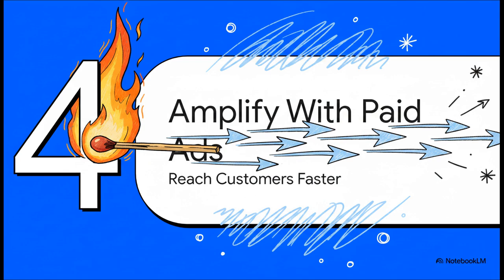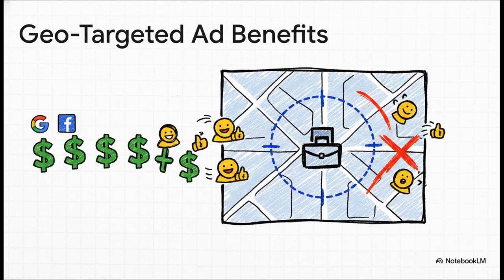Okay, once that organic foundation is rock solid, it's time to pour some gasoline on the fire. And that's where paid ads come in. They are the accelerator. They let you reach more of the right customers way faster than organic efforts ever could on their own. The real beauty of paid ads, especially on platforms like Google and Facebook, is just how precise you can be. You can choose to show your ads only to people in a specific city or a certain neighborhood, or even just within a few miles of your business. This means you stop wasting money on clicks from people who are outside your service area, and you start getting high-quality leads almost right away. It's the perfect partner for all that local SEO work you've been doing.